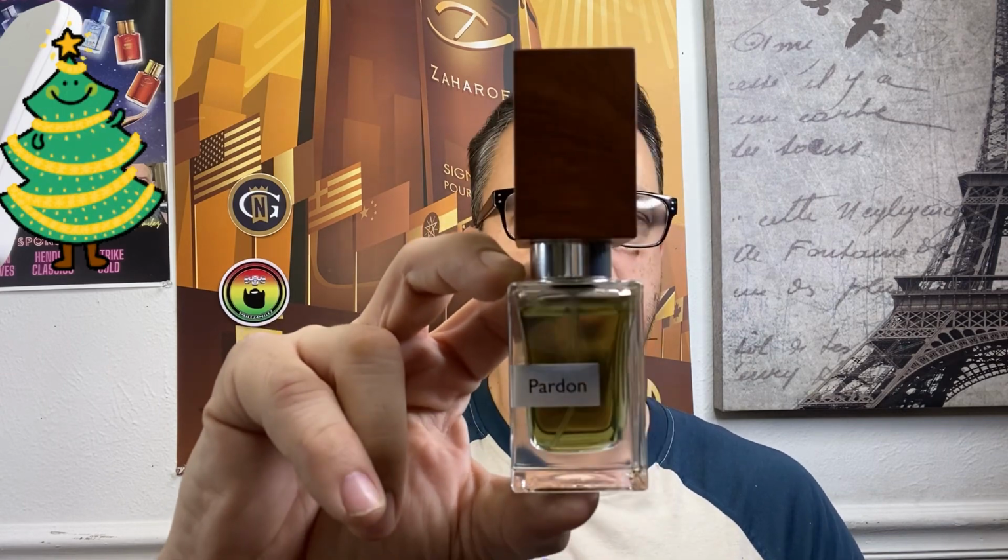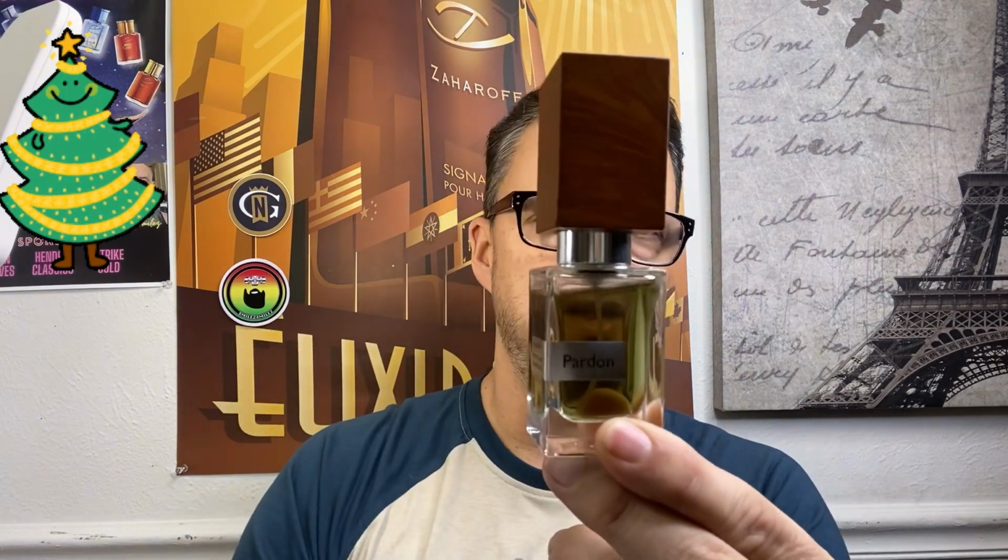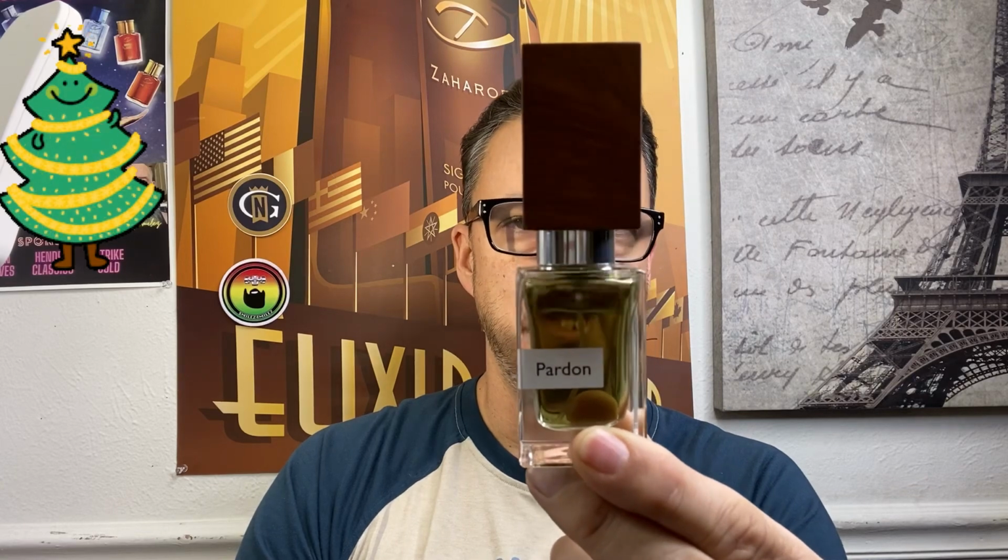Wow, so good. I highly recommend this fragrance right here if you're looking for an amazing boozy scent. This one is so good. It's Pardon by Nascimento. Amazing.